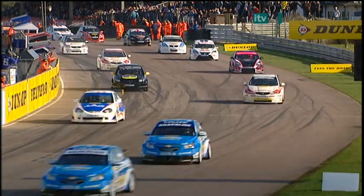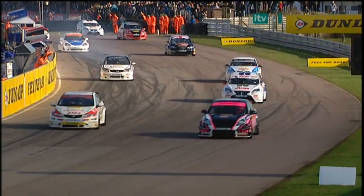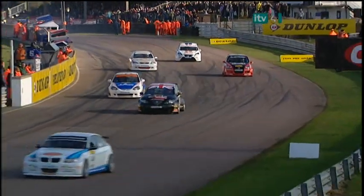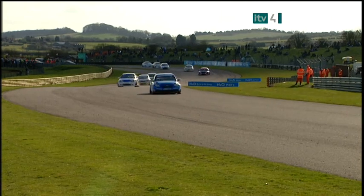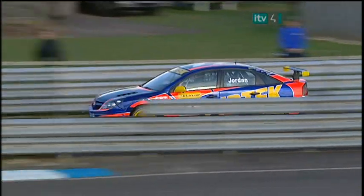It's Fabrizio Giovanardi, 2 wins out of 2 at Thruxton so far today, but the chances are it won't be the same story in this 3rd race here in Hampshire. Round 3 of the Dunlop MSA British Touring Car Championship. Tim Harvey and Ben Edwards, your commentators. If Fabrizio Giovanardi's going to win this race, he's going to have to do it from 9th on the grid.